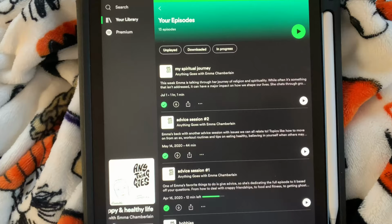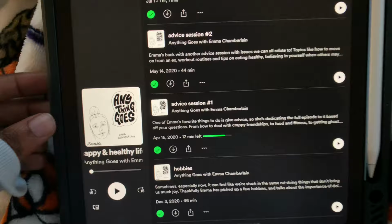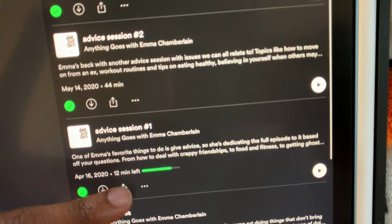I'm just getting ready. I'm running a little bit behind. It's 8:13. My class is at 9:30, but I like to be there by 8, and I'm not there, so I woke up by 8, which is really not a big deal. Anyways, I'm just getting ready. So while I'm getting ready in the mornings, I like to listen to Emma Chamberlain's Anything Goes podcast. I'm going to start advice session 2.